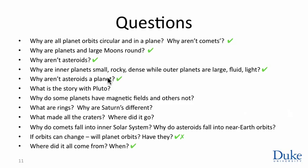We know why there's no planets where the asteroids are. We understand why there are two kinds of planets. We know why the asteroids didn't form a planet. We know why things are round and why some things aren't. And we understand why all planetary orbits are circular and in a plane. Friction slowed them down to circles.